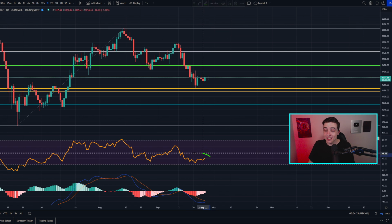And if we're looking at the daily Ethereum price oscillators, right now the daily Ethereum RSI is looking somewhat neutral. It's attempting a bullish reversal, but we haven't really seen a lot of bullish confirmation as of right now, which is why I'm saying it's still looking somewhat neutral rather than overly bullish or overly bearish.